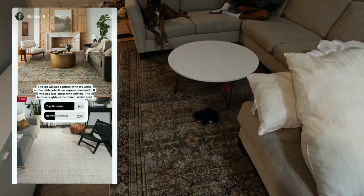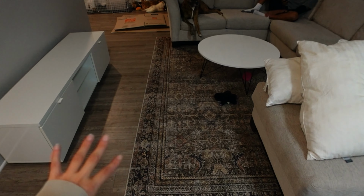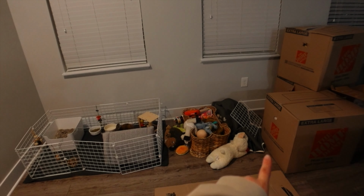I don't think it's really coming off on camera, but it's pretty golden, so I think we might return this and get a cream rug. I'm not sure, but we have the rug down, coffee table, and we got Lola set up in this corner here. We have so much more space in this apartment. We have this entire section, so I think we might extend her cage out a little bit there, but this is the current situation, what we're working with right now.